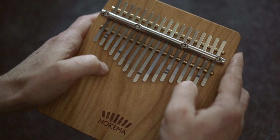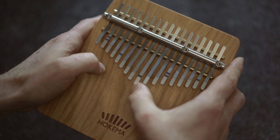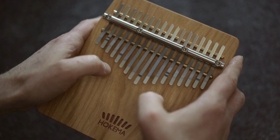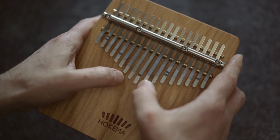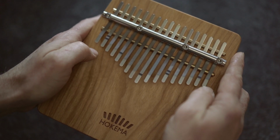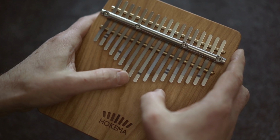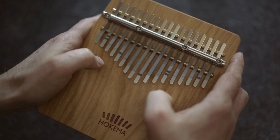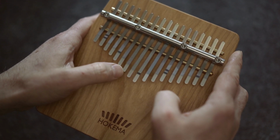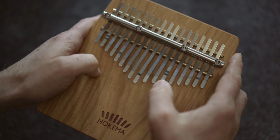The B17 is a 17-note kalimba based around the C major scale, starting on middle C of the piano and going up over 2 octaves to a high D and E note. Because of the way the instrument is laid out, you can play beautiful glissando-style chords with individual note melodies over top.